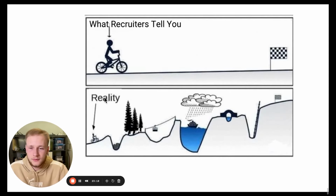In reality, this is what it actually looks like. A bunch of BS, bumpy roads, rocks, trees, rain, clouds, chargebacks. There's spikes everywhere. Like, it's treacherous as hell, right? It's not easy at all. And so don't let anybody tell you that it's easy. It's simple, but it's not easy.